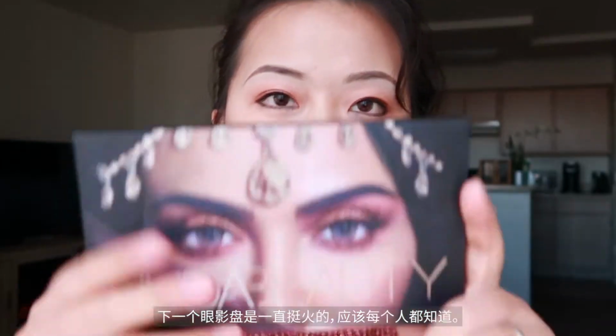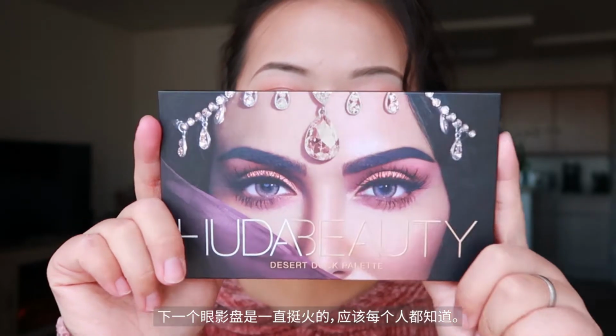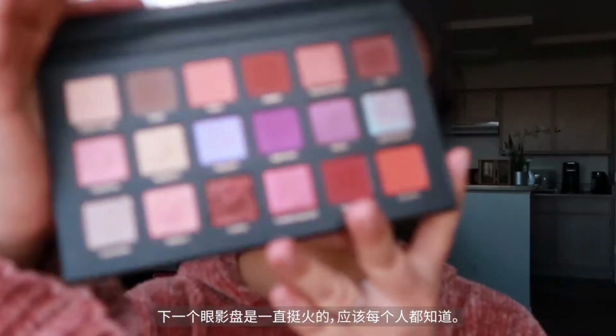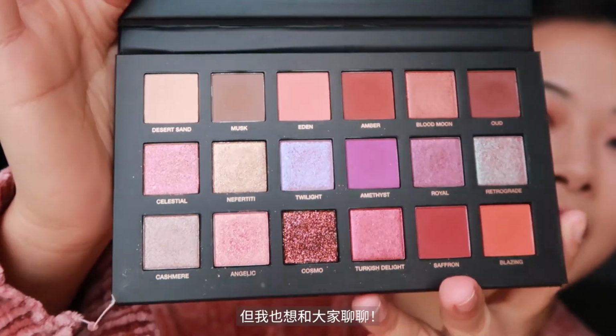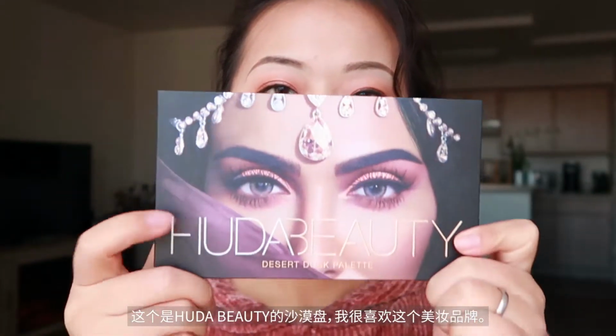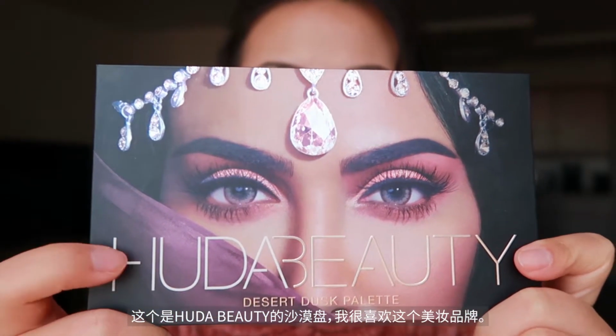And the next one is a very popular eyeshadow palette. I guess everybody knows about it already. Just wanna chat with you guys. This one is from Huda Beauty. I like this makeup brand a lot.